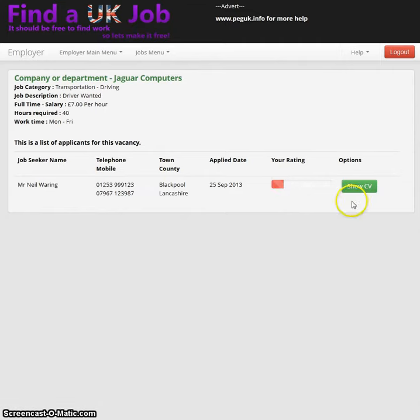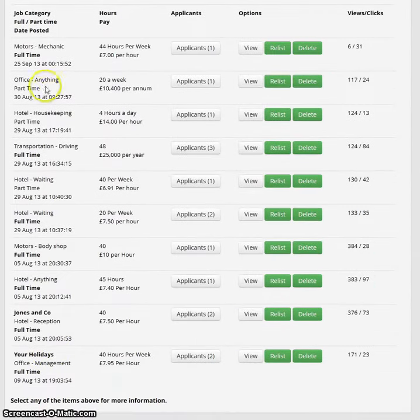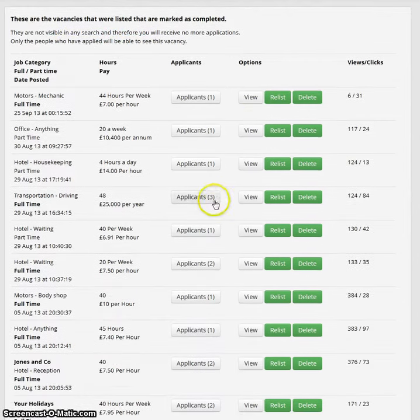The idea being that the good ones are at the top, and the lesser ones, or the less appropriate ones, should I say, appear at the bottom. Doesn't mean that they might not be suitable for something else you're listing, but for this job they're no good. Now we can also look at all the completed listings. This is all my test work. They're completed. They're not visible in any search, so you won't get any more applications, but you don't lose them. So if we have a look at this one, another driving job, applicants, there was 3.